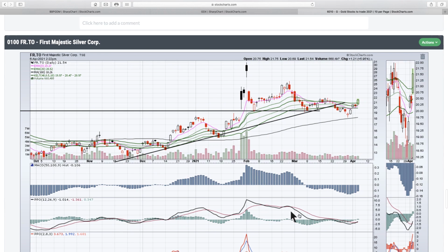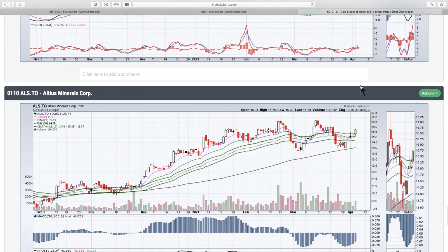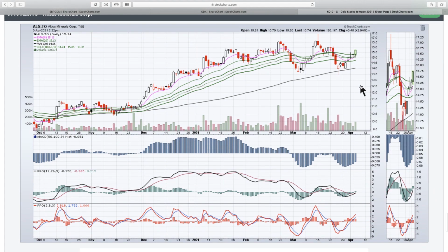And this one has a downtrend on the PPO here. Looks like it's just getting our PPO cross turning to the upside and wants to start to break out. Altius Minerals, this one's got a variety of mining ideas. The stock moved really nicely off December into February, and remember, a lot of the gold names were going down in here, but some of the industrial metals were doing better. So anyway, this one accelerated up.